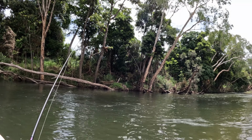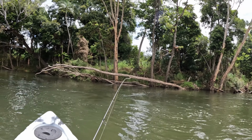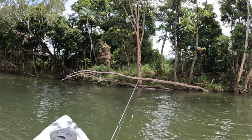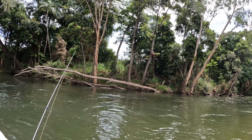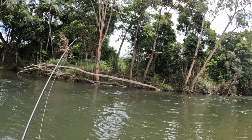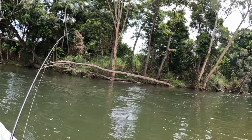Oh, yep, oh, I had one. Oh, so that's 21 now, aiming for that 24 now. But this hole is really good. Deep water, big logs. When the battery runs out, it runs out. Let's see what else I can catch in the next 5 minutes before the battery goes dead.